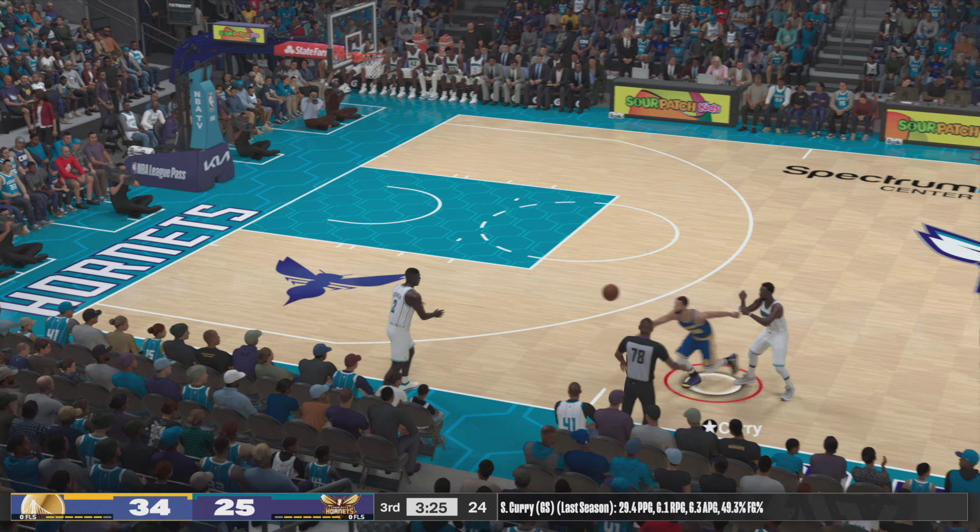5 seconds left in the third. Here's Coleman. The three-pointer, no good. And so it's the Golden State Warriors bringing the quarter to a close with a 7-point lead. Their shooting has been the big key. Their percentage from the field so far has been terrific. Back to the action in just a minute.